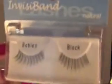And I'll wear both of these in the fall. I don't care. If I like them, I'm the one who has to look at them. So anyways, that's that. Oh, and when you buy 2 China Glaze at Sally's this week, you get free eyelashes from Ardell. So I got the Invisiband, the babies, because I have such little skimpy eyelashes. Anyways, I just figured, what the heck, it's fun.